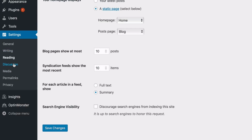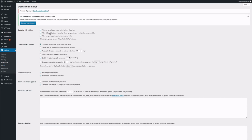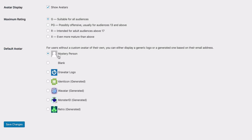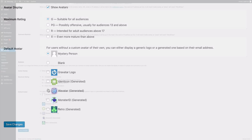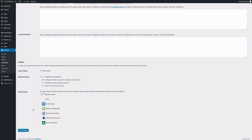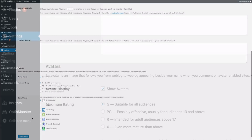Okay, then head to Discussion. By default, these are the settings that WordPress uses for comments, and I think all of this looks pretty good. And of course down here it's your avatar. This is a mystery person. You can go over to the Gravatar logo, which you can set up. It's just kind of like your profile for Facebook or something, but for WordPress. Or just select this. And again, I'm just showing you the foundations of how to set this up properly. You can play with all this stuff to your liking, but we'll just go ahead and save changes for now.